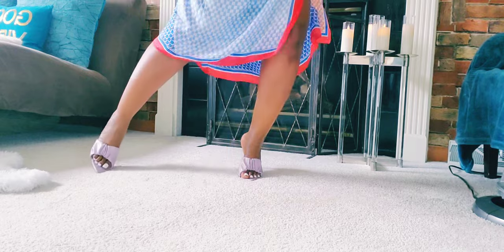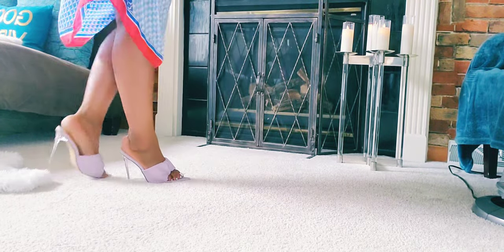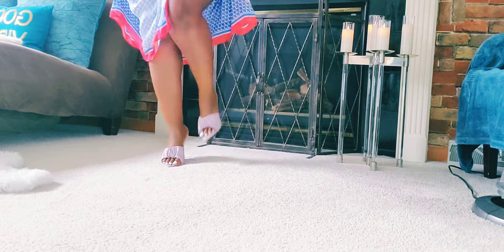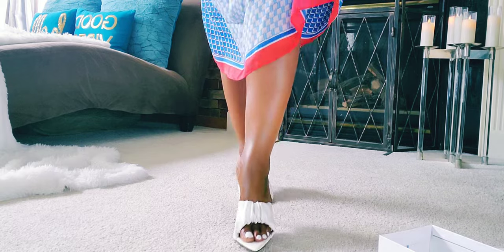The first one was the baby blue that is very much trendy for the whole 2021, and the second one showing right here is the lilac. It's like a mauve color, very beautiful.